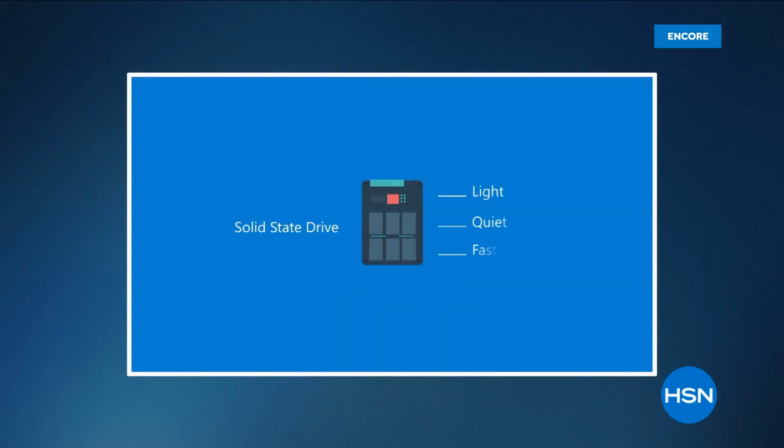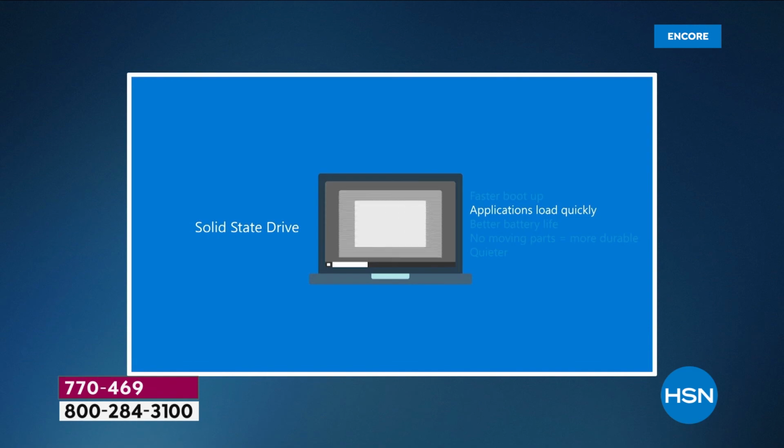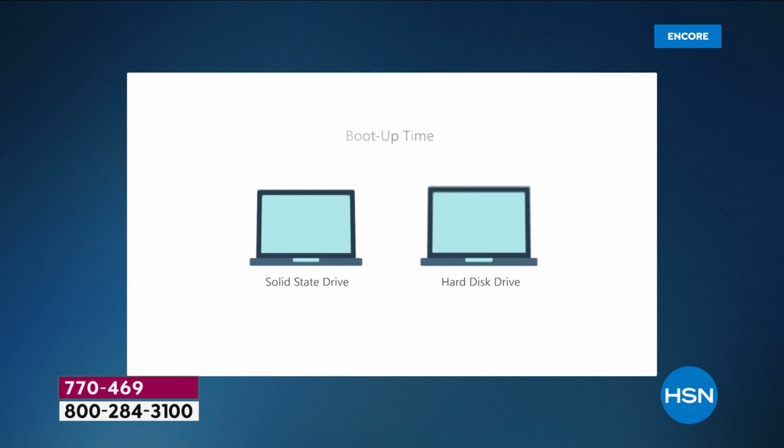The advantages of a solid state drive are it's lighter, it's quieter, and it's faster. You get a faster boot up. Your applications load more quickly, better battery life. This computer has a 17-inch screen, it has a 9.5-hour battery life. No moving parts, and it's quieter.